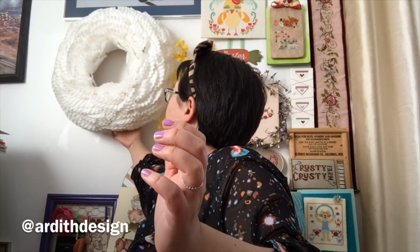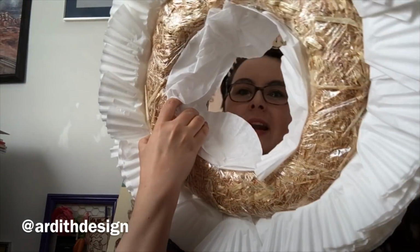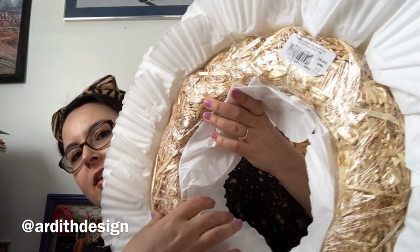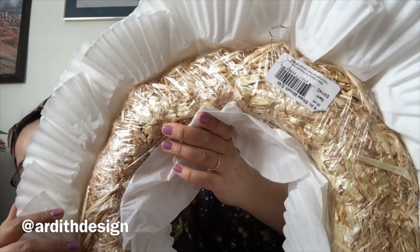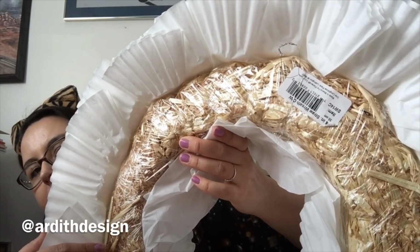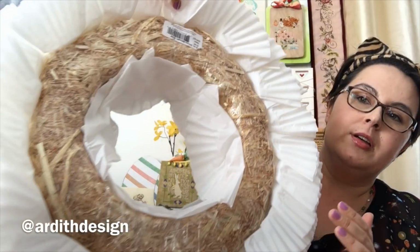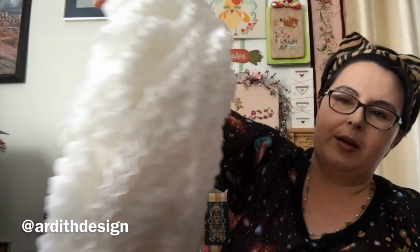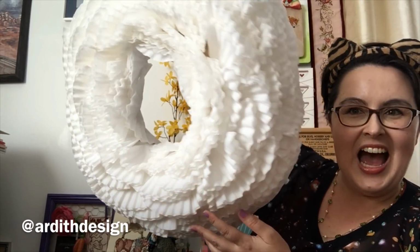And what I did, I'm just gonna show you. Hopefully I don't ruin this. Okay. And what I did was I wrapped it around and made the hanger right here. So now all I need to do is add the decorative ribbon. And it's done.